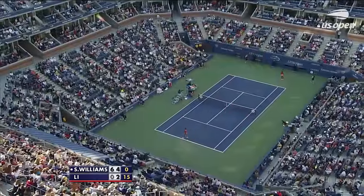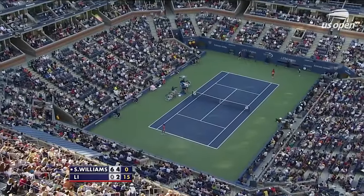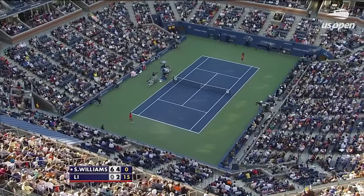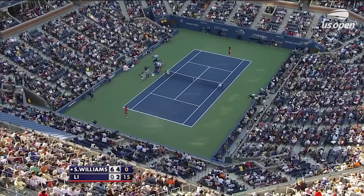Sets up her shots. She hits the ball so cleanly, particularly off that backhand side. And that's why she's been able in previous matches to go toe-to-toe with Serena.